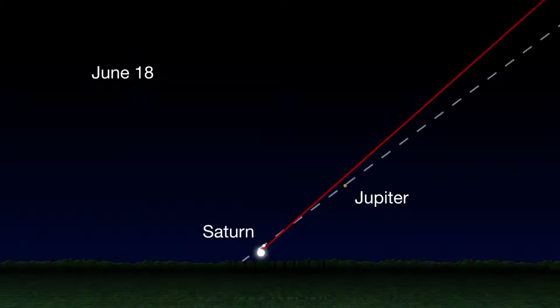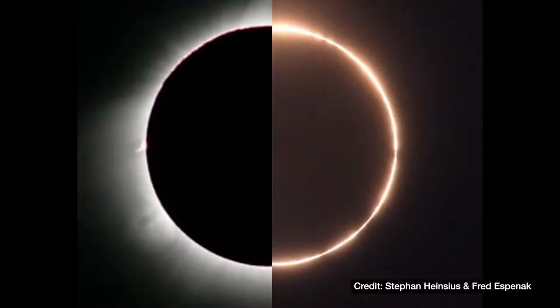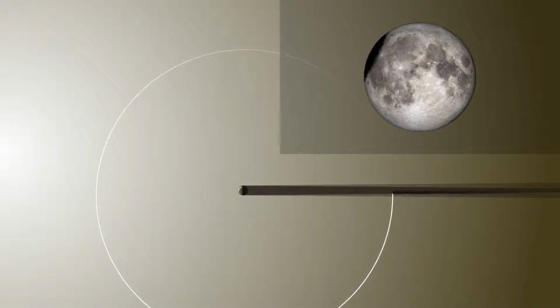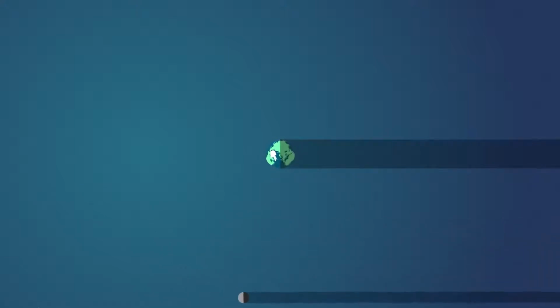This separate path shows that the Moon's orbit is slightly tilted with respect to Earth's orbit around the Sun. This tilt in the Moon's orbit is why an eclipse is kind of a special event. Eclipses occur when the Moon passes into Earth's shadow, or when Earth passes into the Moon's shadow. With the Moon orbiting Earth every month, you might think there would be a lunar and solar eclipse every month as well, with the Sun, Moon, and Earth forming a nice straight line.